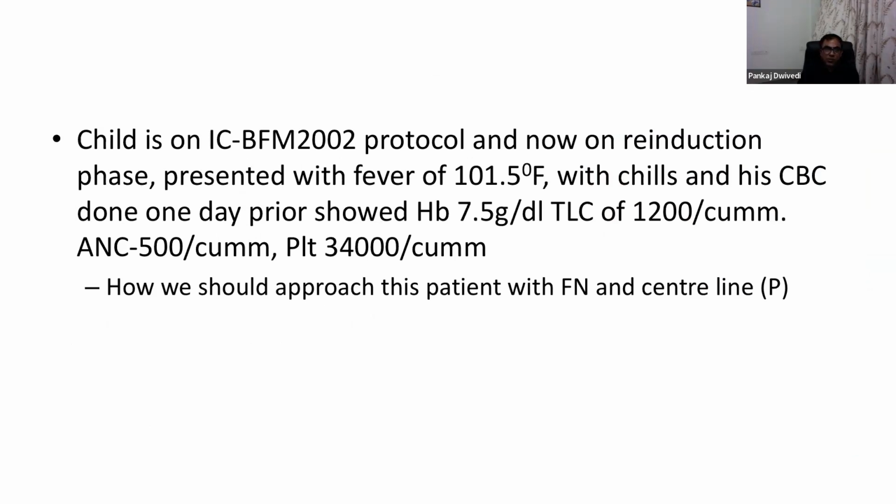Coming to real life situations, about a patient I discussed recently: the child is on the ICP 2000 protocol and now in the reinduction phase, where he has received dexamethasone steroid, L-asparaginase, doxorubicin, vincristine, and definitely the child is on immunosuppressive therapy which causes myelosuppression.